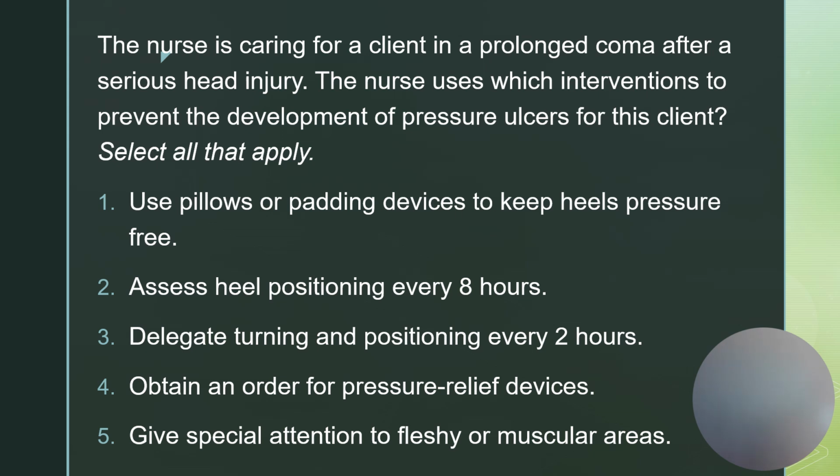Is it assess heel positioning every 8 hours? 8 hours is a long time. We need to be assessing them more frequently. Is it delegate turning and positioning every 2 hours? Yes. We definitely need to make sure that the client is repositioned at least every 2 hours, and the UAPs can do this. Is it obtain an order for pressure relief devices? Most definitely. For example, we need the pressure relief mattress, whether it is an egg crate mattress or an air mattress, etc.